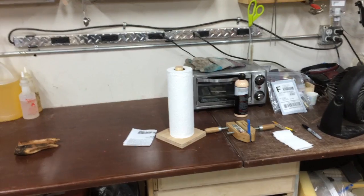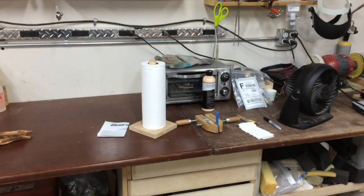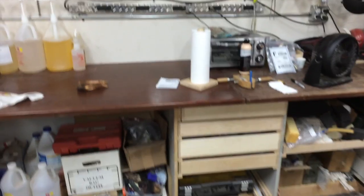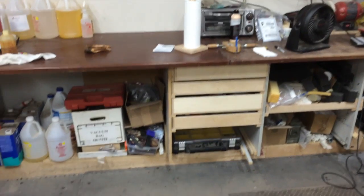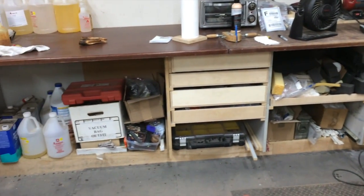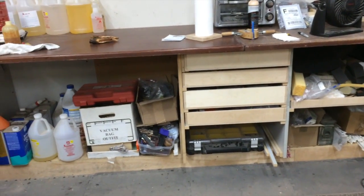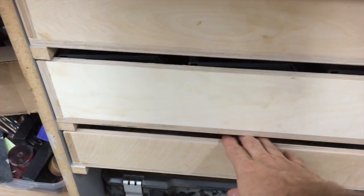Alright, and then there's my little Tasty Bake oven that I use for the stabilizing, and I think I'm going to have to replace that pretty soon because the temperature fluctuates so much that I get inconsistent results. But I just added these shelves, actually all of these things down here. Just shop built, slap it together stuff, but it really helps out. Every little bit makes a difference.